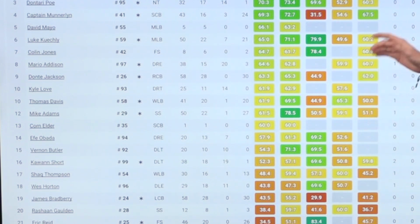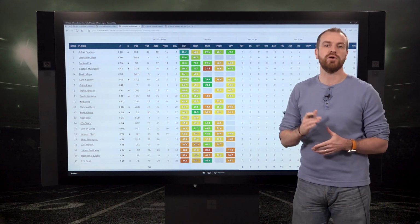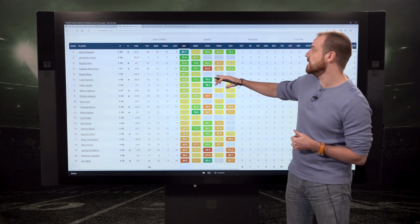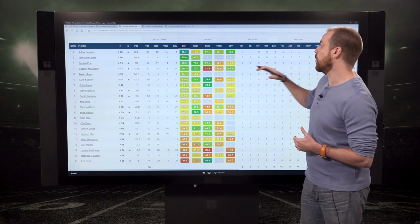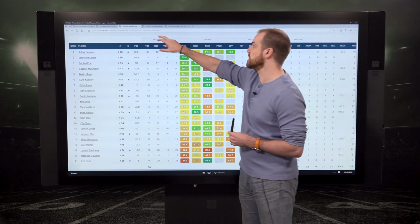But as we see here, a lot more orange, a lot more red, a lot more bad grades for the Carolina defense. They were struggling despite having some playmakers. We've got Dante Jackson here, the rookie cornerback, dealing with Antonio Brown. Things did not go tremendously well for him. Even Luke Kuechly up here, their star middle linebacker, a grade of 65.0 for Kuechly, wasn't able to have the impact that they need him to have in order to slow down the Pittsburgh Steelers.